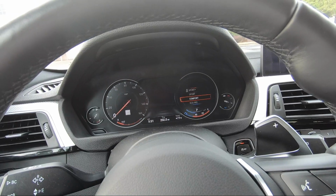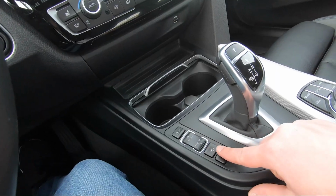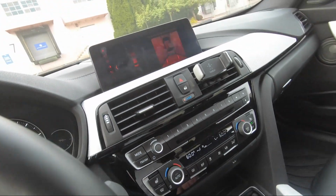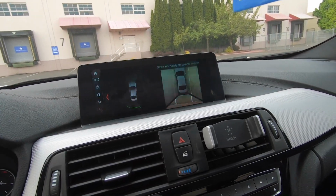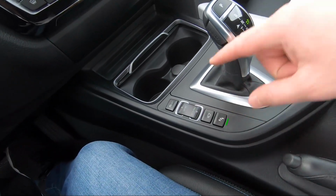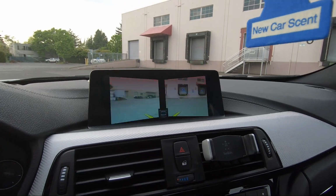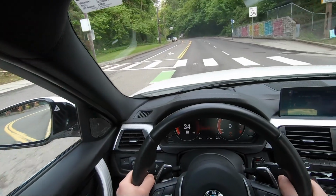Now, what this car does have that my last car did not have is a whole bunch of tech stuff. I have a heated steering wheel, a bunch of lane assist stuff, heated rear seats, 360 camera, cameras in the front, and some other stuff. But honestly, I'd still rather just have the track handling package. Let's talk about how it drives now.